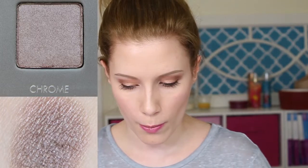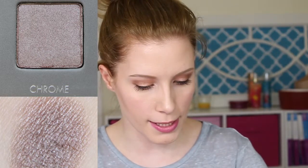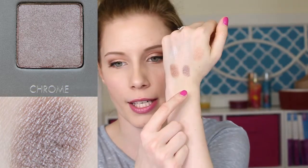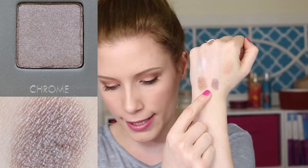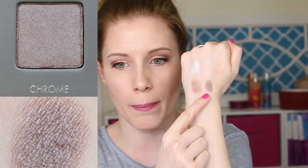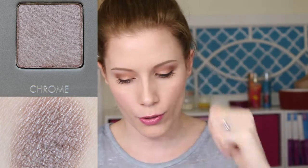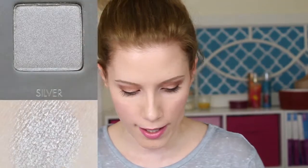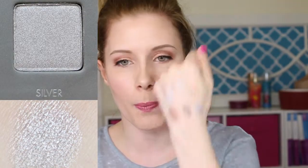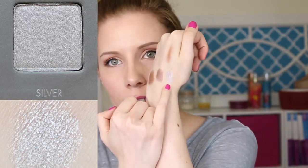Next is chrome, which is very much like the gray shade charcoal, except it's a shimmery version of it. And it has a very, very slight plummy undertone to it, but hardly noticeable. That's chrome. And here's silver, which is a very nice opaque silver tone. It's right here.